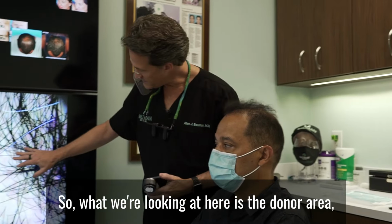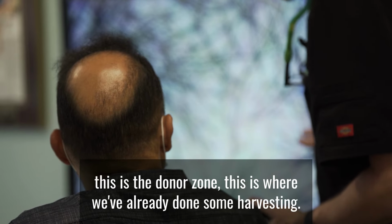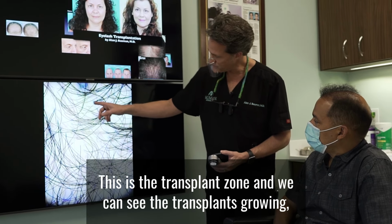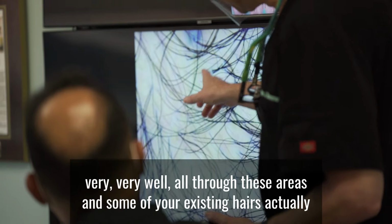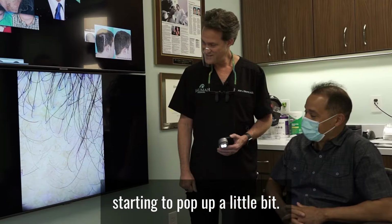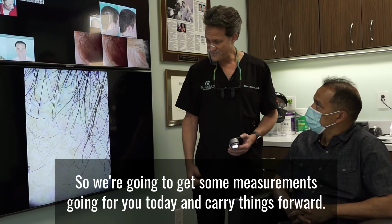So what we're looking at here is the donor area. This is the donor zone. This is where we've already done some harvesting. This is the transplant zone, and we can see the transplants growing very, very well all through these areas, and some of your existing hair is actually starting to pop up a little bit. So we're going to get some measurements going for you today, and we'll carry things forward.